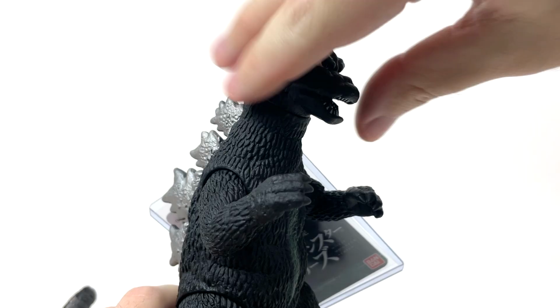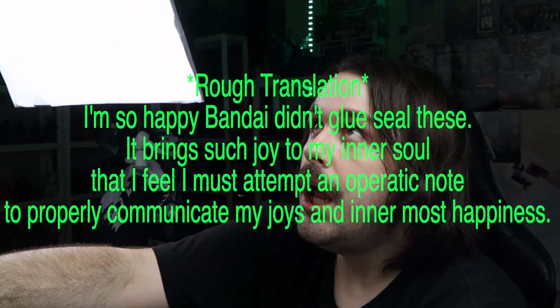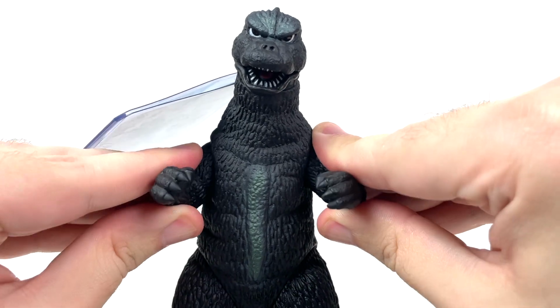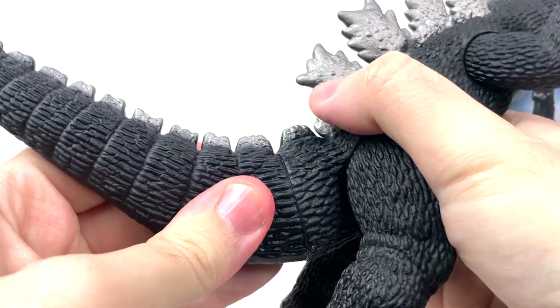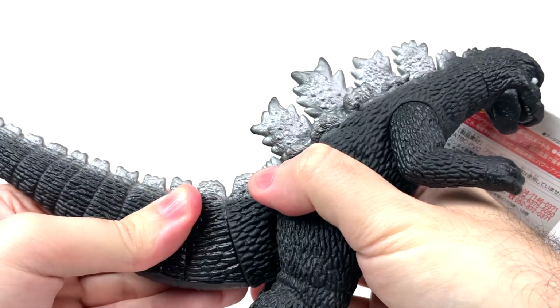Anyway, articulation. Swivel at the head. Yes. Full swivel at the arms. Yes, on both sides, and it feels so great to be able to move these arms without having to worry about scratching off any paint on the nails. Full rotation at the legs as well. Very simple, and nothing at the tail. Just like 73, and just like 74.